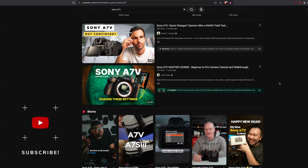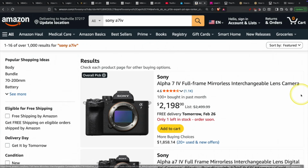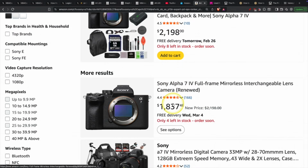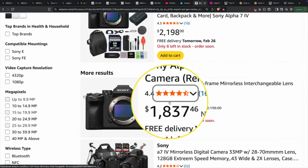So to me, I'm like, well, how much is the A7 IV right now? Because it was $2,500. Well, that price has come down to about $2,200, and it's sometimes even slightly less than $2,200. But that gets my brain to thinking, because most of the gear I have is used. I'm like, well, what's the used price on that now? Because the used price used to be $2,100, $2,200. Maybe you could get lucky and find one for $2,000. The used price is now $1,800, and in some places, if you look hard enough, even less than that.